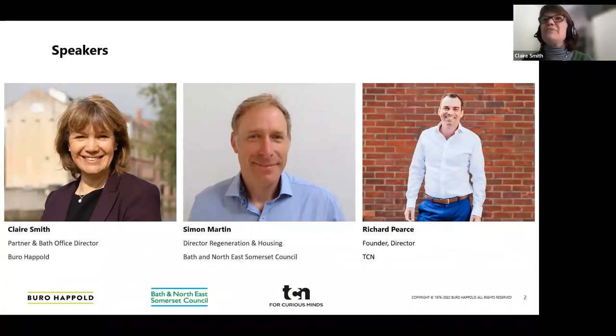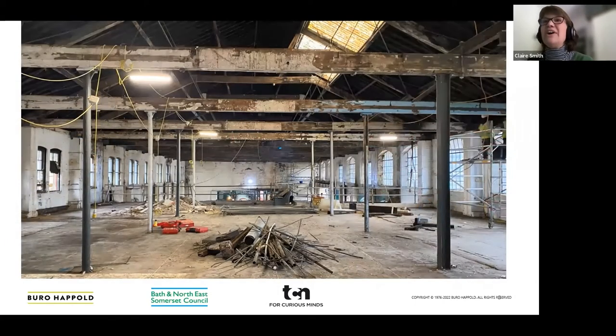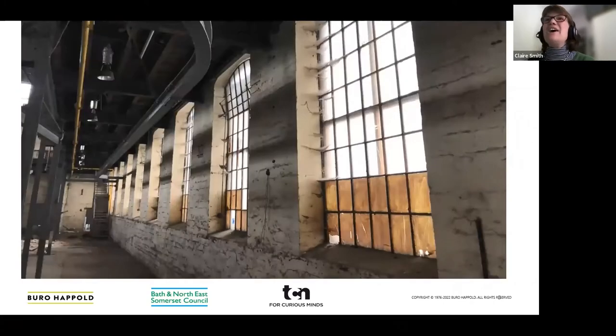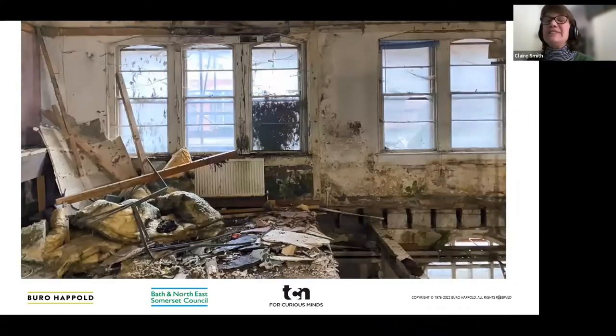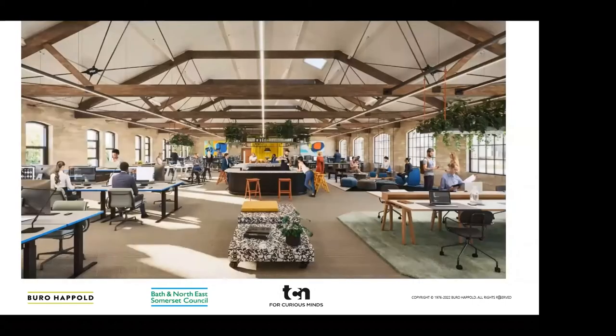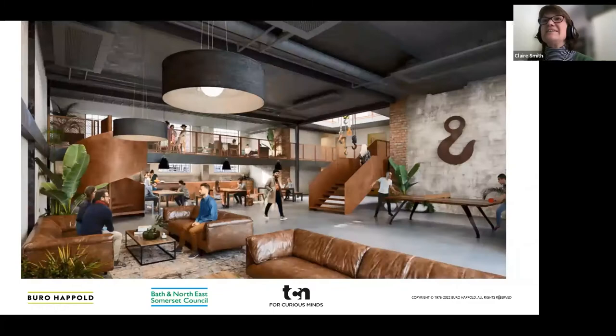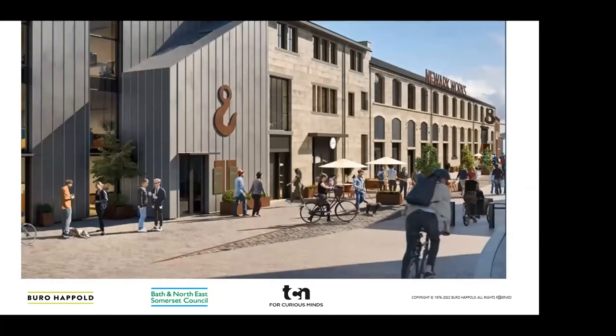So the format of the masterclass today is as follows. I'll be doing a brief introduction, brief, I promise, followed by Simon, who will be setting the scene and talking about the regeneration of this area of the city. We will then go into a conversation between Richard and Simon, and the session finishes with some Q&A based on the questions that have been submitted.